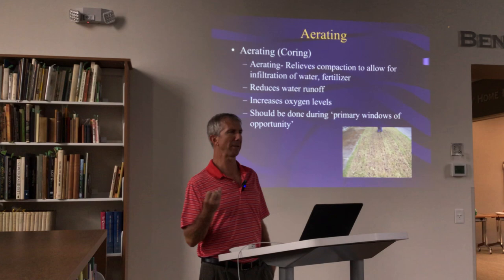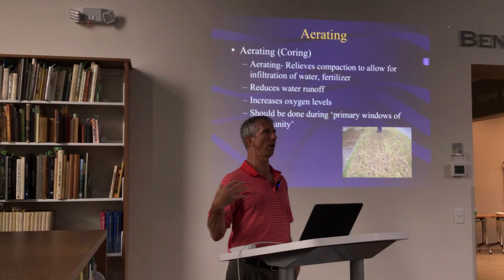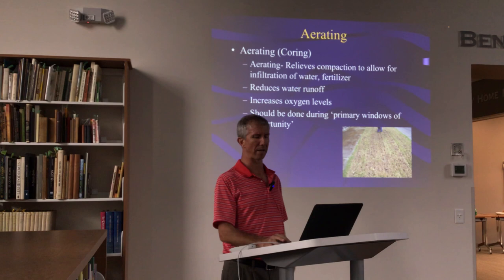Typically, we want to think about this during our primary windows of opportunity. If you think about this correlating to the bimodal growth curve of cool season grasses, our best windows of opportunity would be spring and fall. This process beats the grass up a bit, but we want it to be able to recover, and you're going to have the best opportunity to recover in the spring and in the fall for cool season grasses.